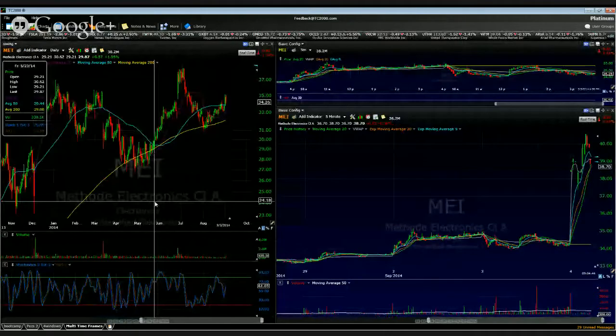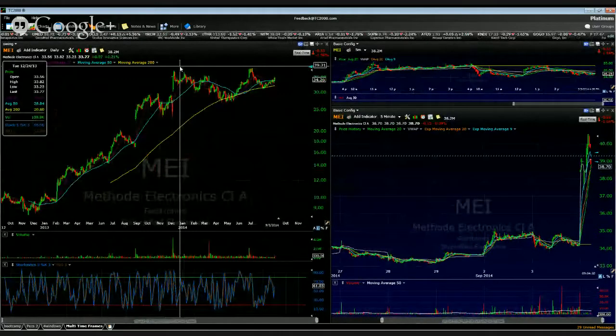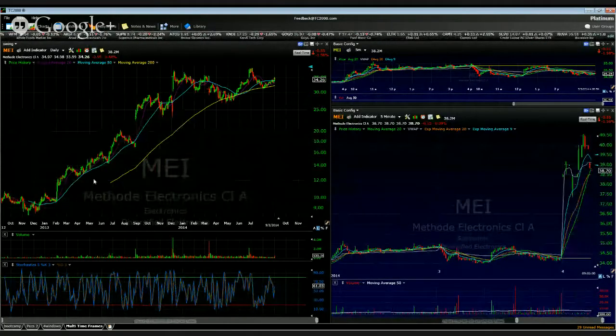MEI, this one is breaking out to highs too. This one could be a potential play. You can see 38.68 is its 52-week high. So we're already getting towards their pre-market levels. This will probably be one that we'll keep an eye on.